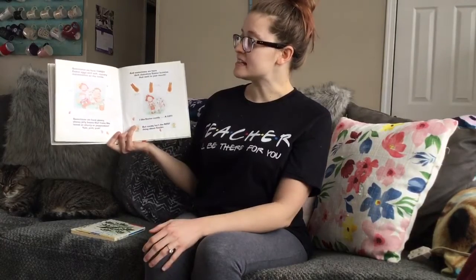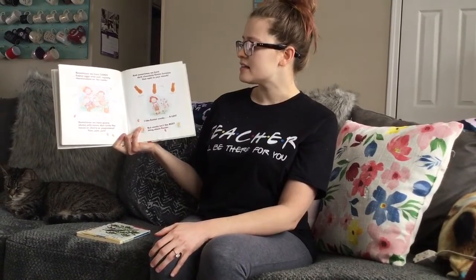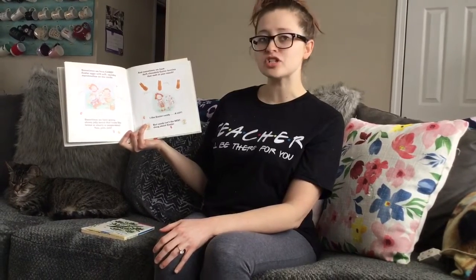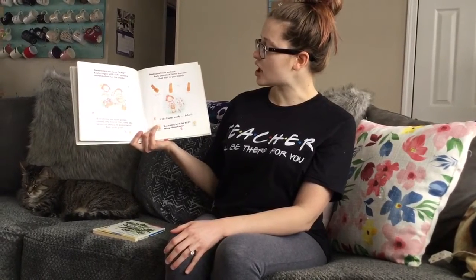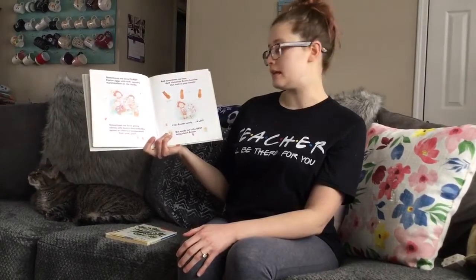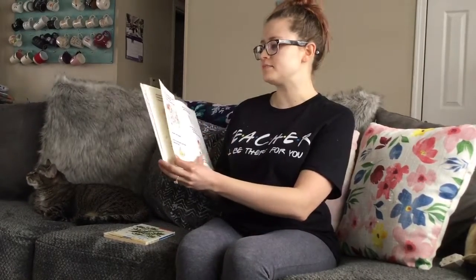Sometimes we have candy Easter eggs with soft, squishy marshmallows on the inside. Sometimes we have gooey, chewy jelly beans that taste like lemon or cherry or peppermint. Yum! And sometimes we have dark chocolate Easter bunnies that melt in your mouth. I like Easter candy a lot, but candy isn't the best thing about Easter.